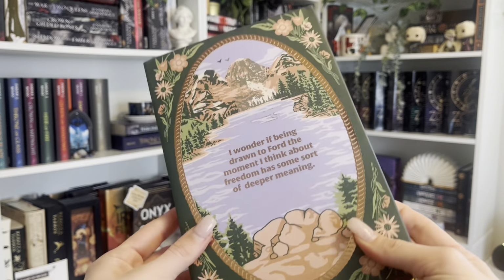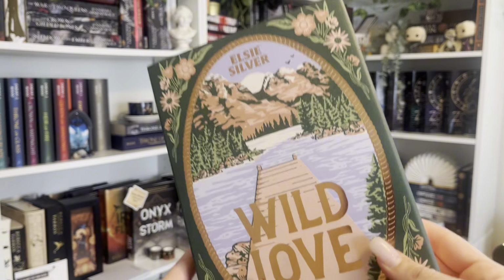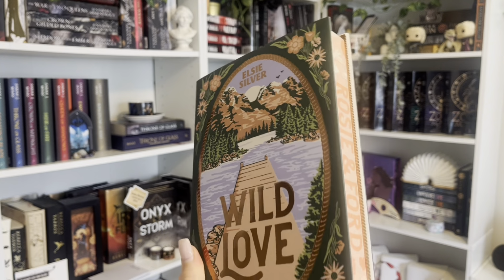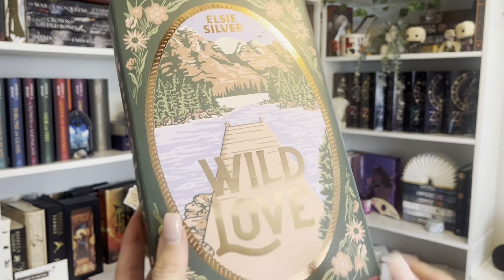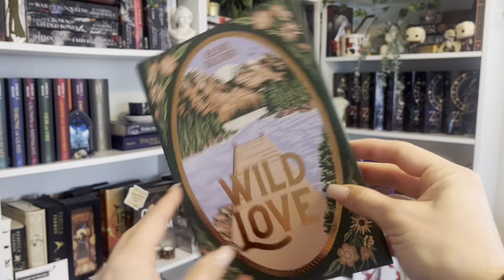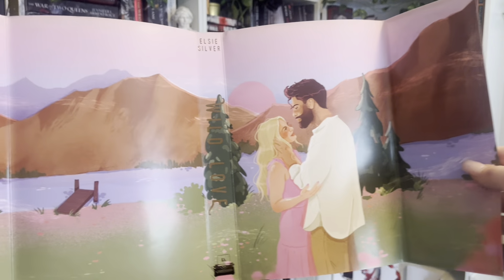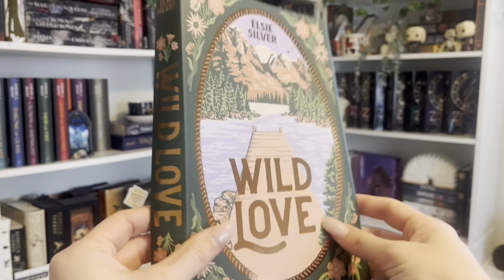But I absolutely love the way that these turned out, and the next two books actually come out on Bookish Box, I believe at the end of April, so I'm praying to God that I get those as well, because I only have the two other paperbacks that match this. But it is so beautiful. Let's open her up. I've taken the dust cover off because I have to show you guys. She does reversible dust jackets, and look at this. This is so beautiful. Insane.